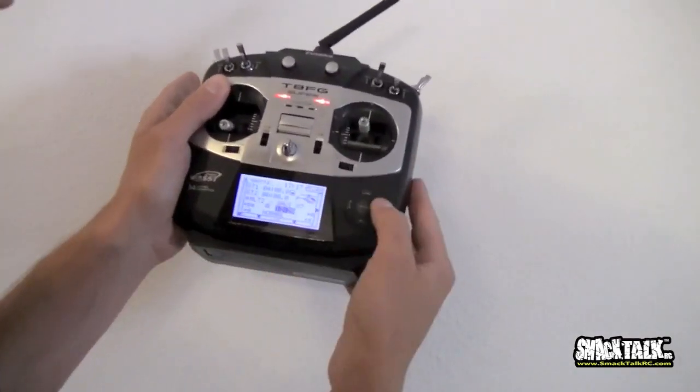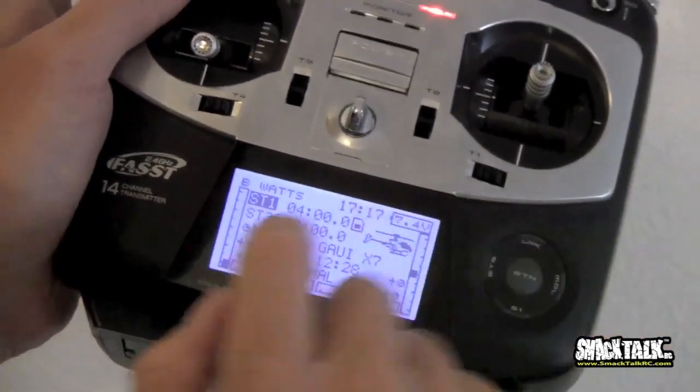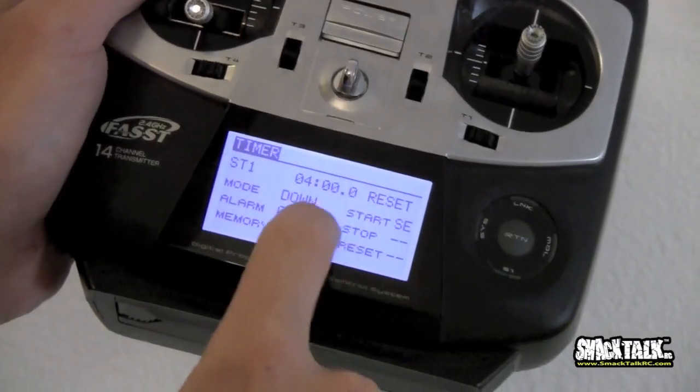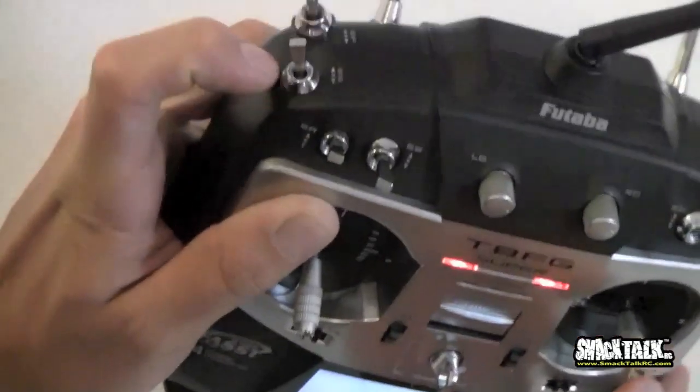So I'm on my X7 model. I'm going to go here on the 8FG to where it says ST1, and that goes into my timer. So I put 4 minutes. I get a 4-minute flight, count down, and then I just put my start switch for the timer right here on switch E, my idle up switch.